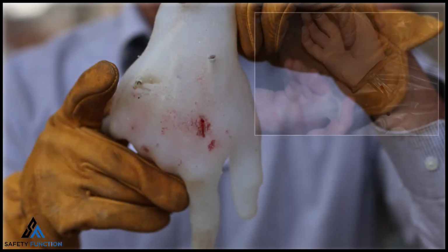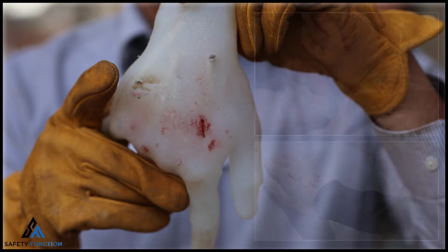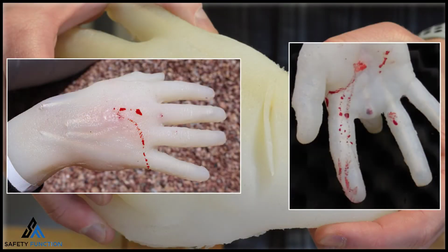Super realistic replicas of human hands were created, and injuries were simulated to provide workers with the experience of witnessing an injury without actual harm. Using principles from medicine and special effects, the hands were created with flesh that can be cut, veins that bleed, and bones that break. The injuries that you see in these demonstrations can and have happened.